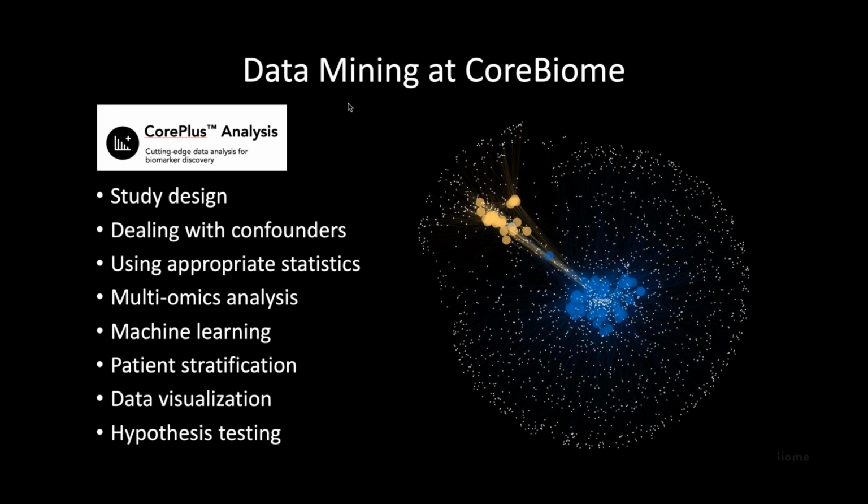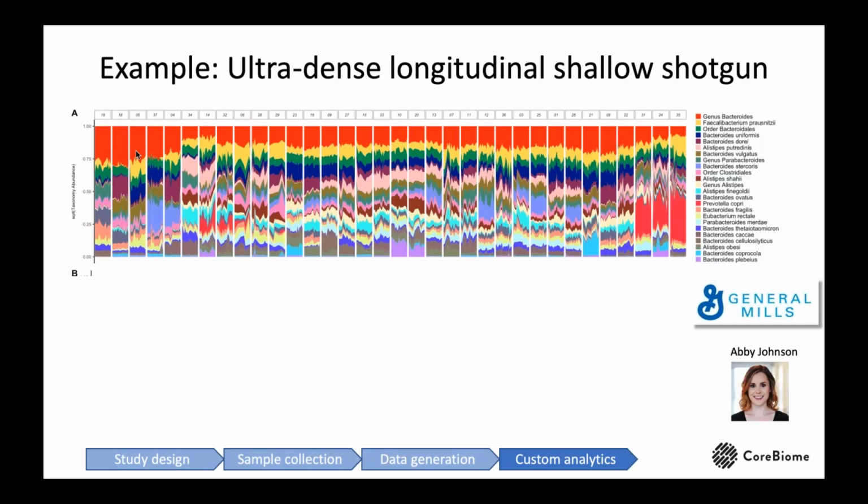And then, of course, there's data visualization. So finding ways of actually making the findings interpretable. And all of these things we've put into place in what we call Core Plus analysis. So there's kind of the data factory arm of the company that's highly reproducible. We can do massive shotgun sequencing studies. And then we have all of the custom analytics and consulting under the Core Plus analysis service. And so now I'm going to show just one example of some of the types of analyses that we can do with these new data generation capabilities.